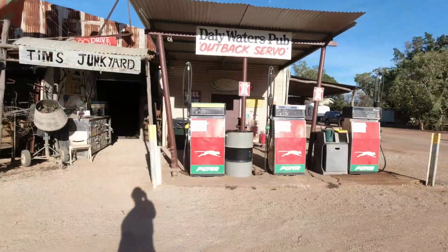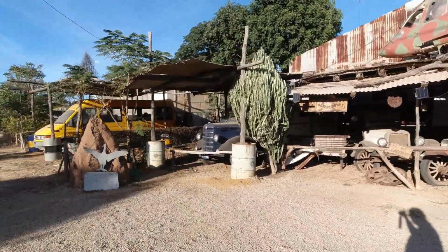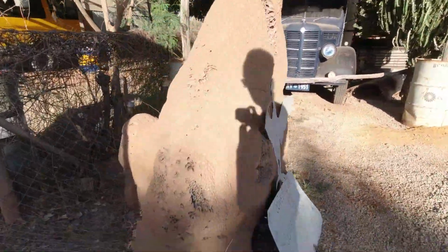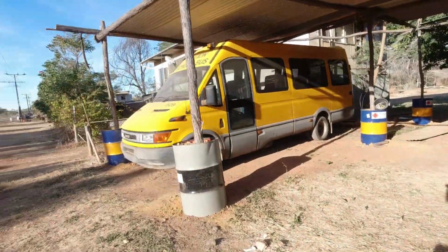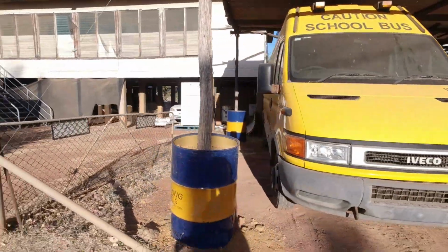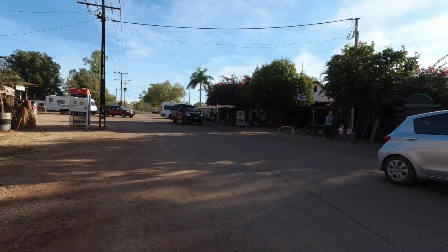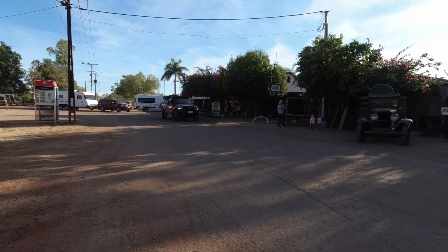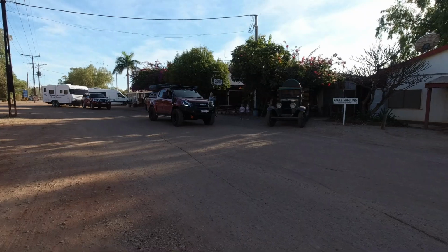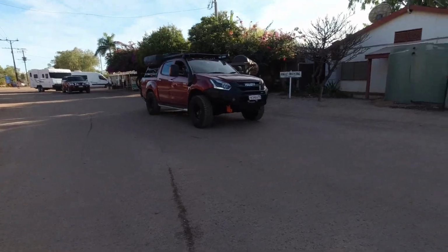Fuel station at Daily Waters. Freaking real this place, isn't it? Old school bus. It looks like an old school bus, but I'm pretty sure they actually use them. It's about time in the morning where everyone's clearing out of Daily Waters, so we did the same. We headed south for approximately 6 hours to a little place called Matt's Quarry.